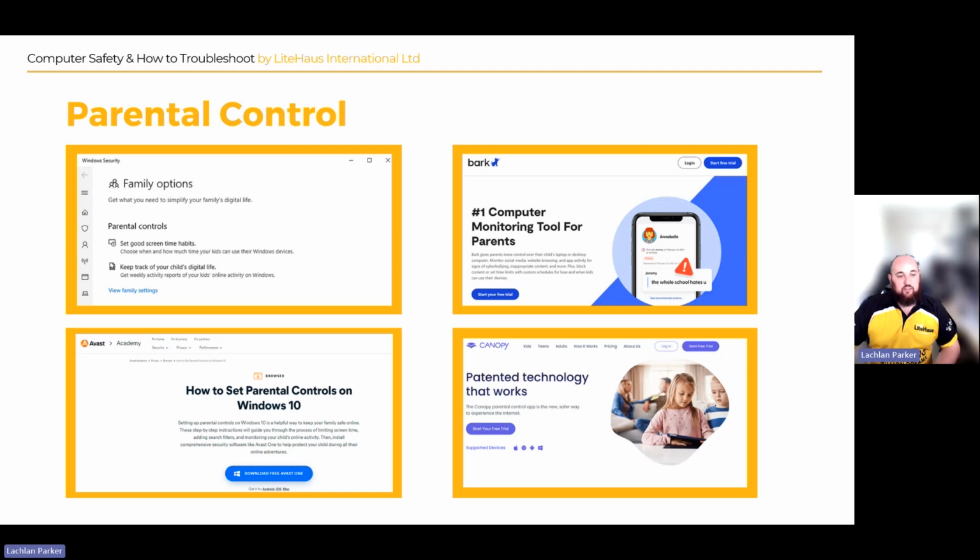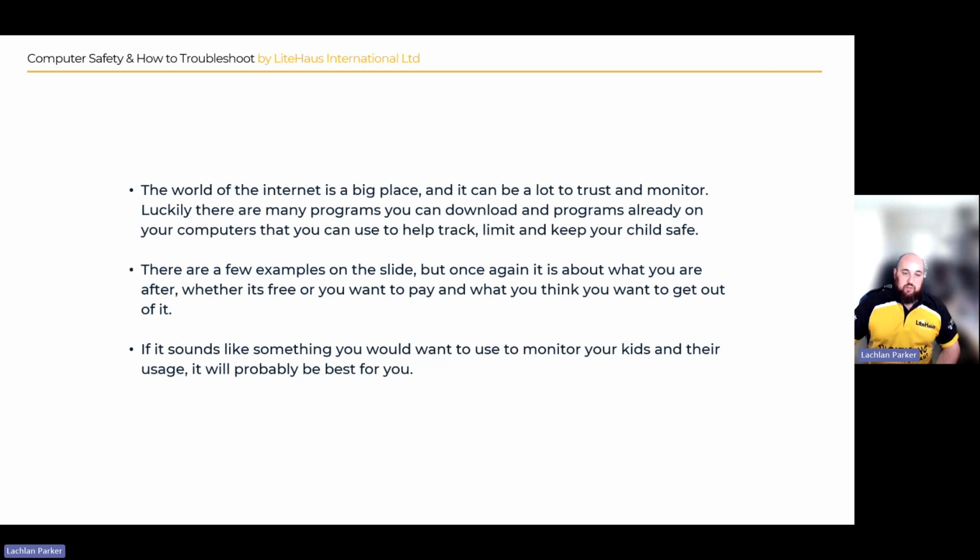There are some paid ones out here. I've given you an example of 3 that you can use for parental controls with pretty good reviews. So again, it's about what you want, what you're looking at getting out of it, and doing that research yourself. The world of the internet is a big place. It can be a lot to monitor, especially if your kids are online. So as they're young and more prone to these sort of things, it's always a good idea to have some sort of tracking software on there that can tell you what the kids have been onto and stop them from going to unwanted websites or clicking unwanted links by accident.